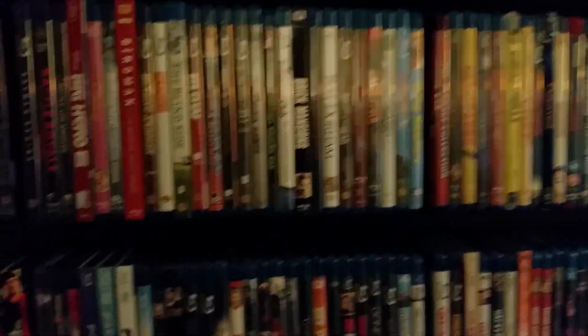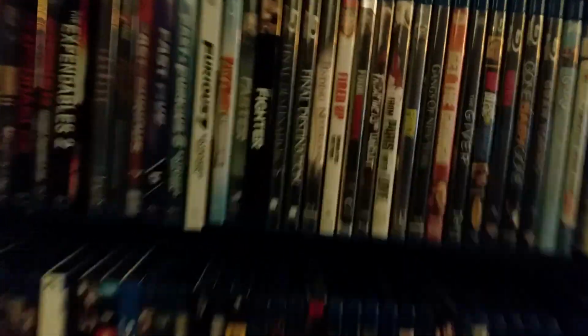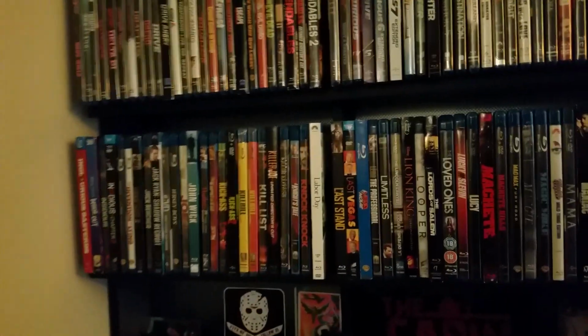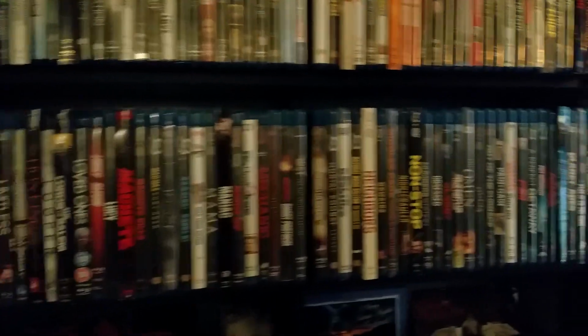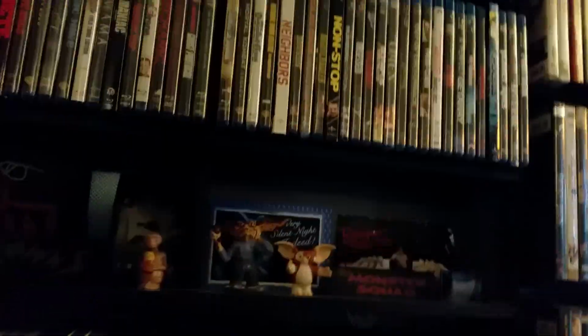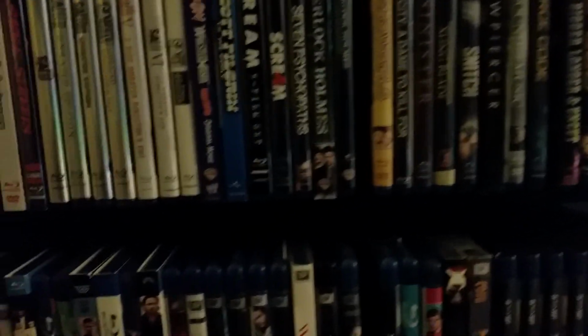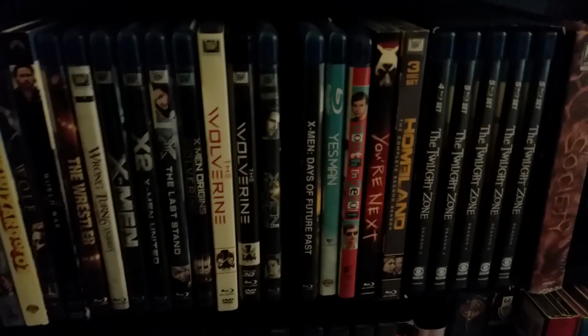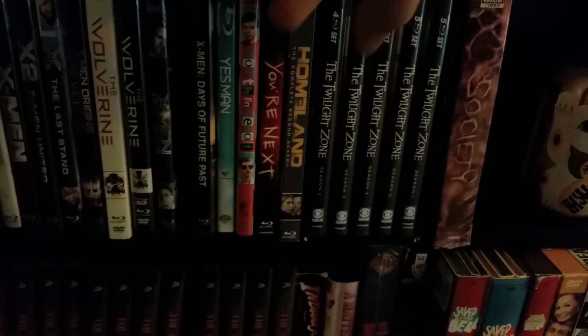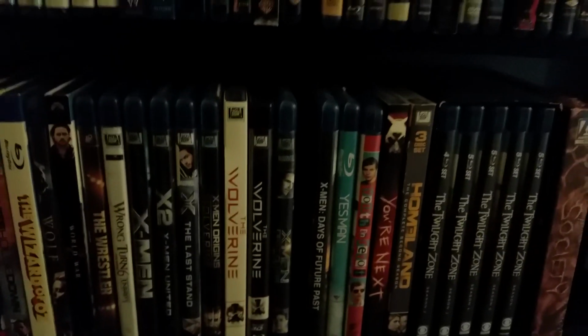So yeah, those are some of the movies that I've got in the collection, the Blu-rays and stuff. Nothing else really totally crazy. I do have some cool sets. I have the Twilight Zone box set down there. I have another copy of Society that I picked up for a friend because I got it really cheap. But yeah, that's pretty much my collection of Blu-rays.